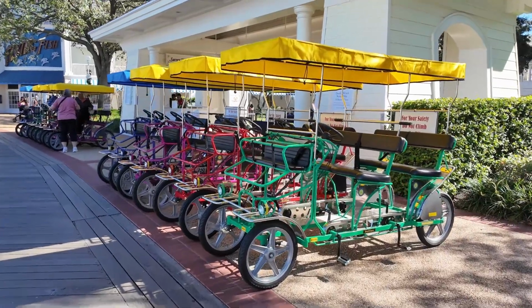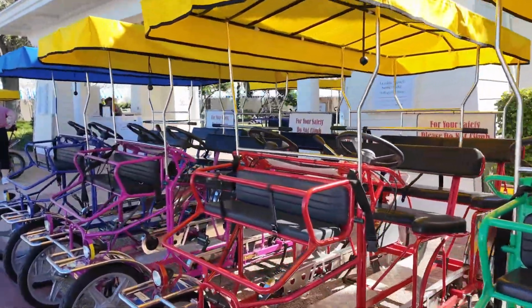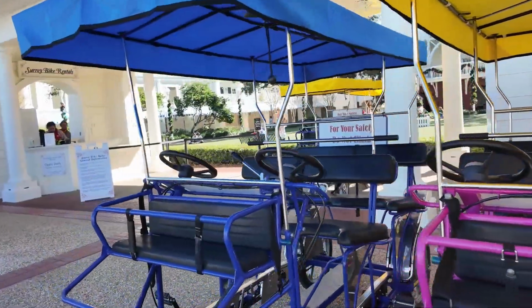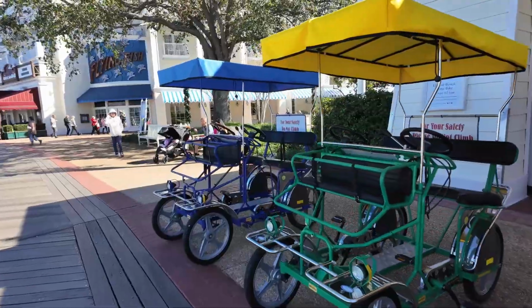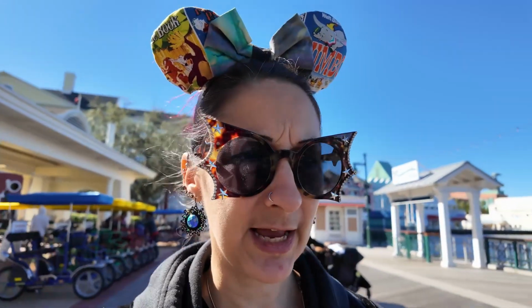They also have surreys that you could rent, and you could ride these along the boardwalk and do the loop. They look like they have six-person surreys as well as 4-person surreys. Oh, they also have 2-person surreys. Those 2-person ones actually look like 2 adults and possibly children in the front basket that can't pedal. I'm not quite sure, but that's what it looked like to me, just from my observation.